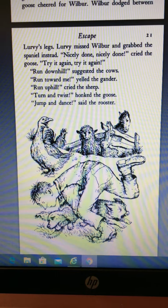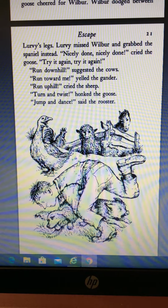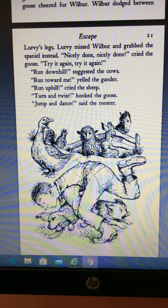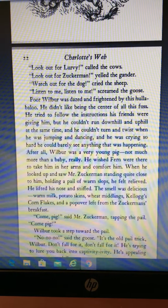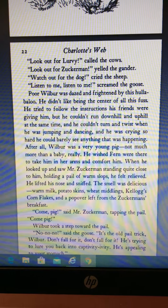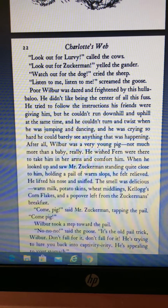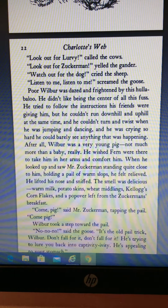"Run towards me," yelled the gander. "Run uphill," cried the sheep. "Twist and turn," honked the goose. "Jump and dance," said the rooster. "Look out, Lurvy," called the cows. "Look out, Zuckerman," yelled the gander. "Watch out for the dog," cried the sheep. "Listen to me," screamed the goose.